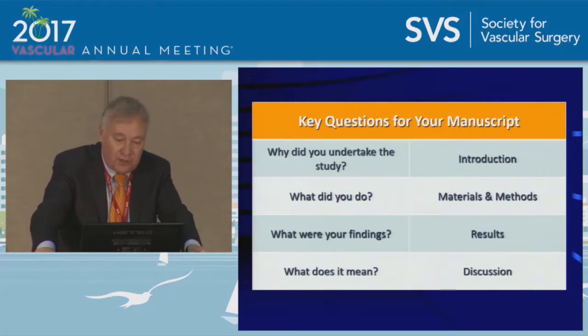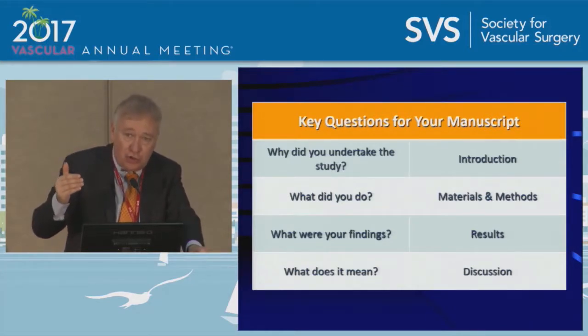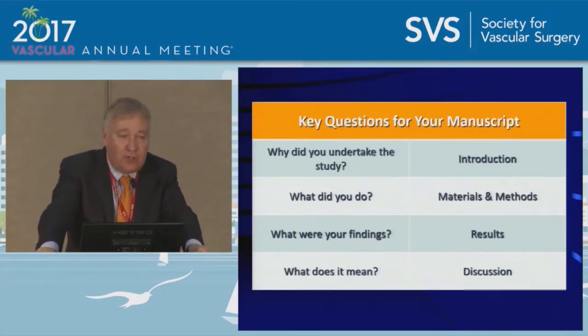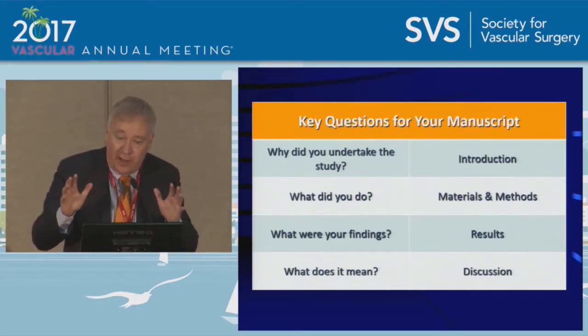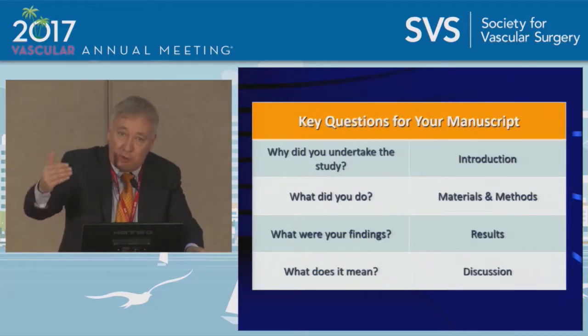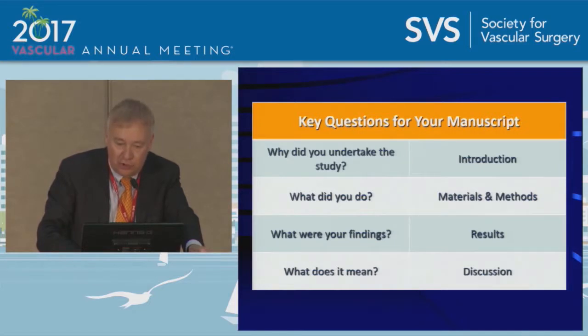Now, what are key questions for your manuscript? I will try to be a little more specific and tell you what you have to look for in the abstracts, the introduction, the material and methods, the results, and so forth. Well, the first one is, why did you undertake the study? This should be very clear to the reviewer when he or she has read the introduction. What do you want to do? What is the incremental value to the field? What's the aim of your study? The second is, what did you do? Material and methods. The third is, what were your findings, that is what we are looking for in the results. And finally, what does it mean? And this will be in the discussion.